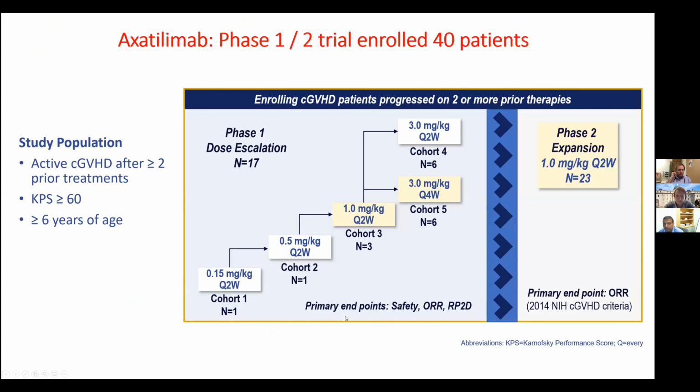This was a phase 1-2 study design. They wanted to test in phase 1 about 17 patients, at 0.15, 0.5, and 1 mg/kg, given every 4 weeks or every 2 weeks. And then they went to the phase 2 expansion at 1 milligram per kilogram. That included a larger patient population.